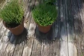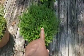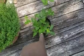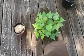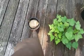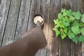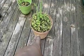And over here, I have 2 varieties of thyme. This is English thyme, and this one is German thyme. This is a blackberry bush that I put in a pot. I want to transplant it somewhere else. And over here, I have 2 varieties of sweet potato. This sweet potato right here is a Japanese sweet potato. I'm trying to get slips up so I can plant it. That one right there, so Japanese. This one right here is a Caribbean sweet potato, a white sweet potato, but it's just now starting to give me slips.